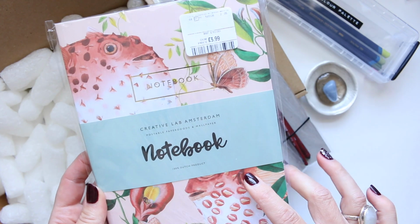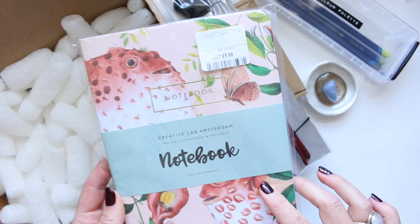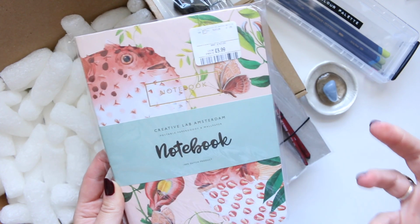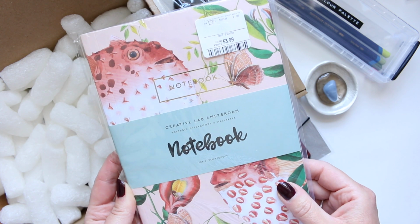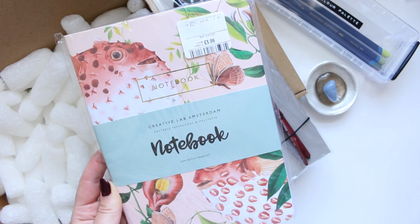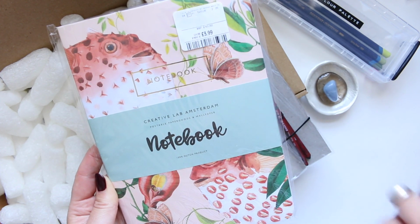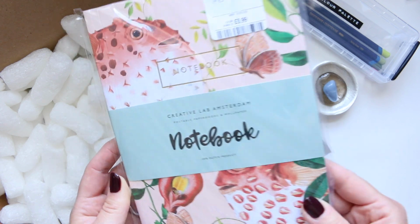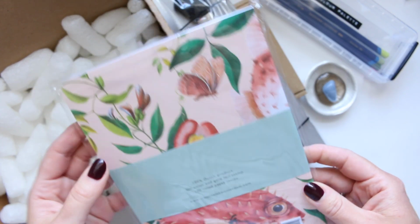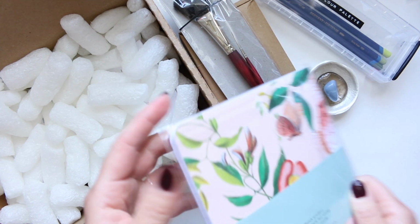Now, this one is actually from TK Maxx, but I think this is from their Home Sense. They have merged the 2 shops together where I go, and upstairs is Home Sense, and this is where I got it. It's a notebook, and I just loved the print of it. I thought it looked really nice, and as you can see, they're quite affordable at $3.99.